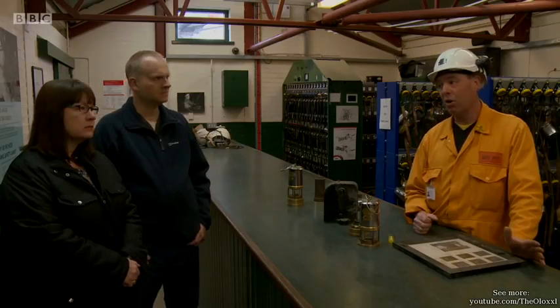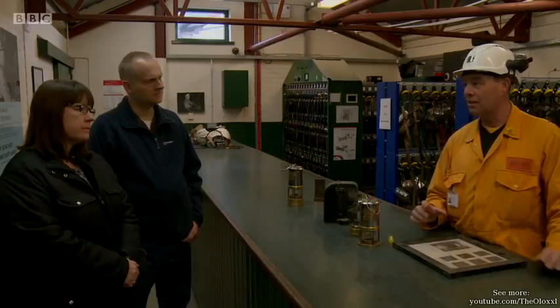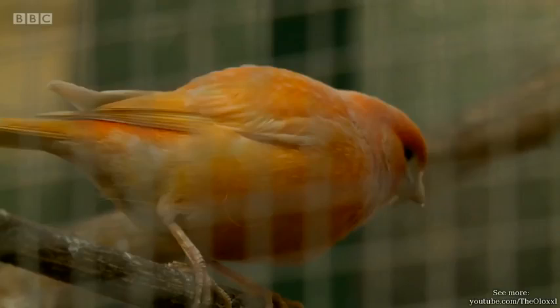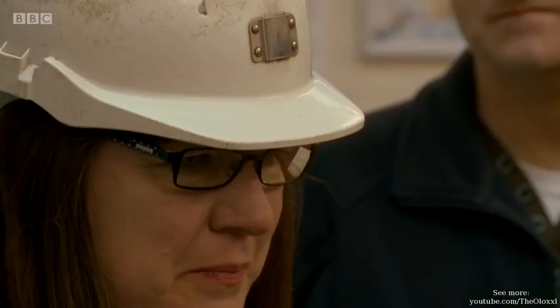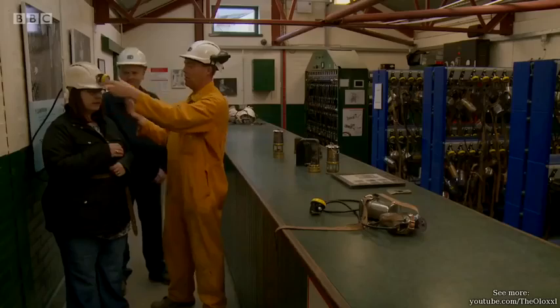They detect carbon monoxide, and the way they detect carbon monoxide is that they breathe quicker than us, and less than 0.5% of carbon monoxide in the area underground will kill you in less than 15 minutes. If the canaries appeared distressed, it was a sign that the gas was present, so the miners would retreat and ventilate the area to clear the gas.